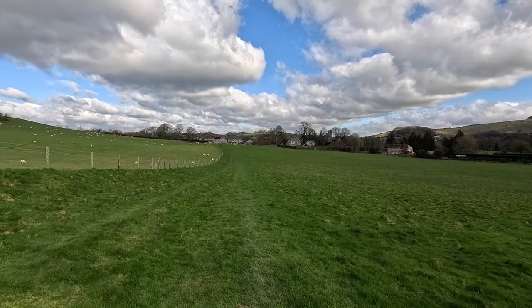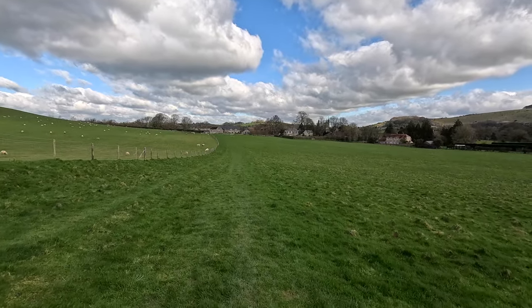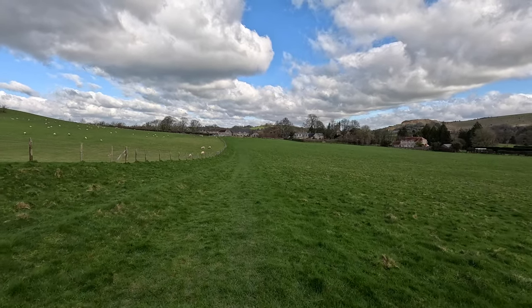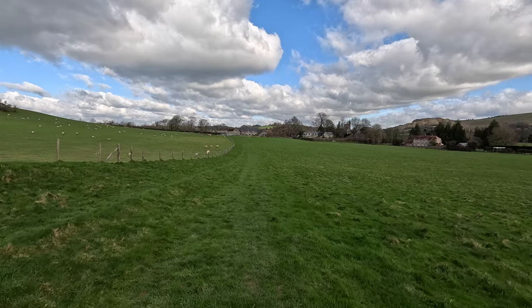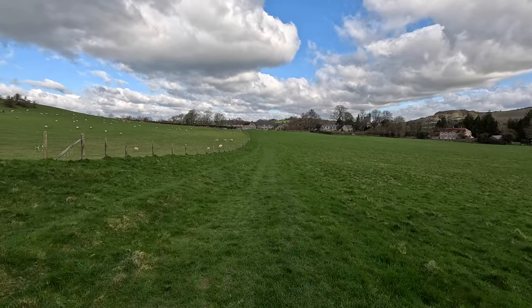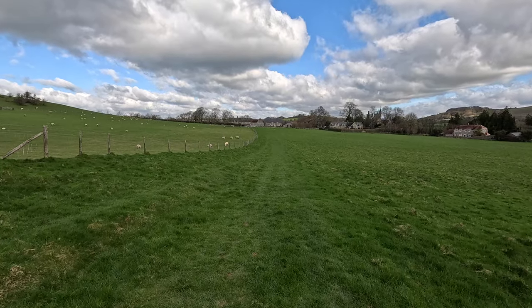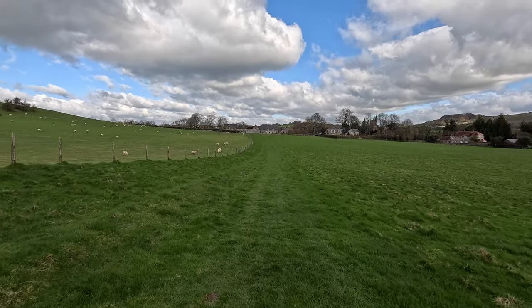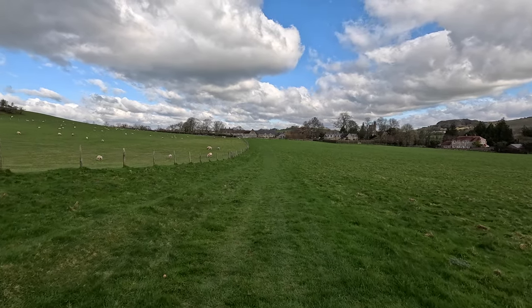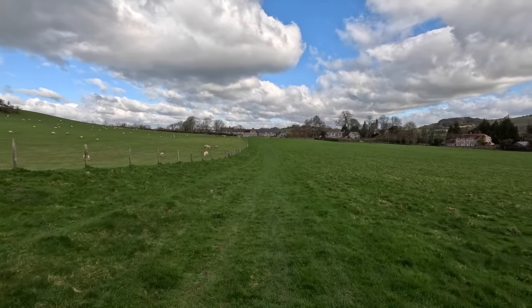The route I'm going to take, it's on paper between 10 and 11 miles. I'm expecting it to be longer than that, in part because we've had a lot of rain over the last week, 10 days, and I'm expecting it to be muddy. So I think there may well be some detours that I'll need to take on this one.